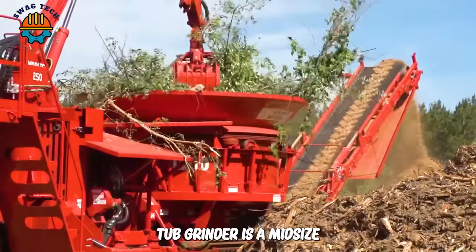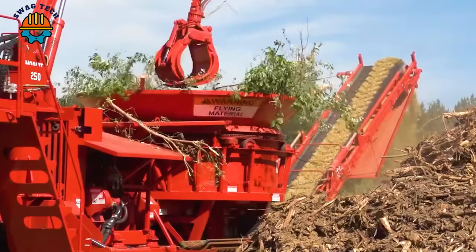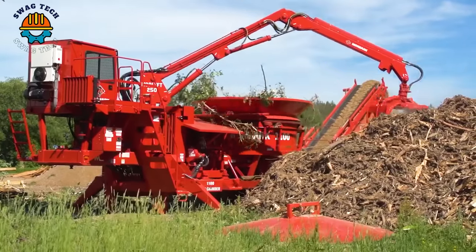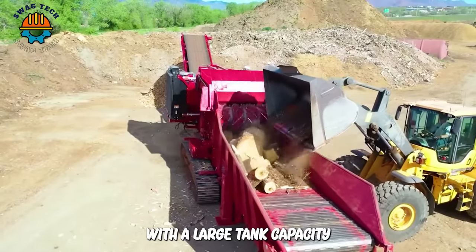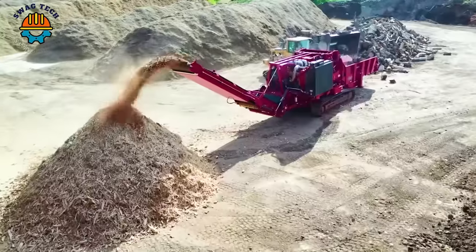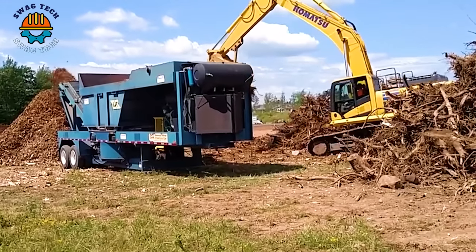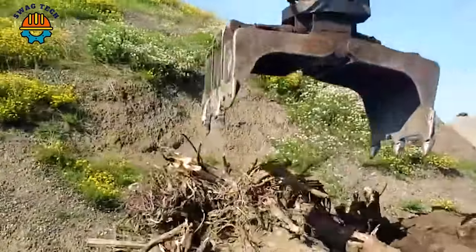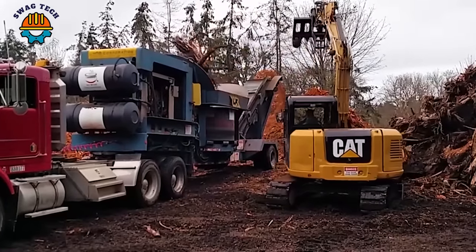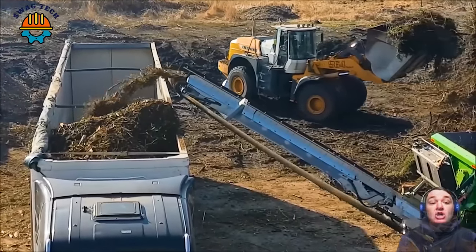The Morbark 1100 tub grinder is a mid-sized grinder with many impressive features for processing and reducing wood waste. With a large tank capacity, the Rotochopper B66L can contain and crush tons of wood. This modern and customized equipment forms the basis for professional, user-friendly and environmentally friendly disposal of waste wood.